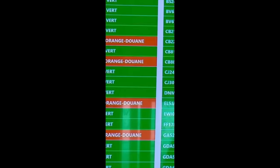On the other hand, if by your registration number it's showing up orange, it will say Civep or Douane, depending on who wants to look. Douane is French for customs. It means there's a problem with your paperwork or something like that.